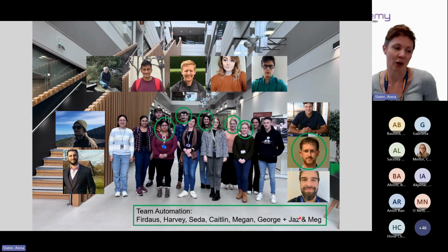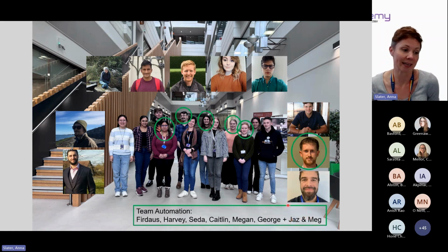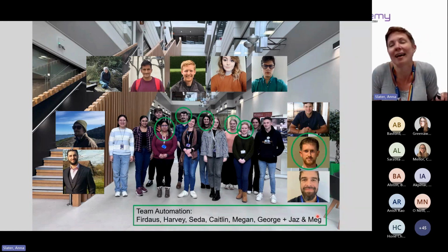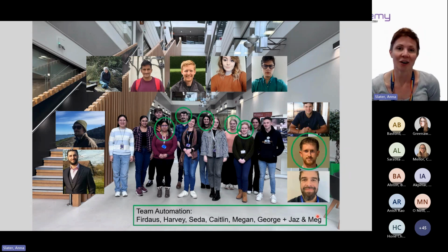Jazz is part of an EPSRC project joint with Adam Clayton, Rich Bourne at Leeds and Alexei Lapkin at Cambridge. It's great to see Adam in the audience, and Jazz I think as well, and Meg who's joining us as an RSC student. We're really looking forward to welcoming you.